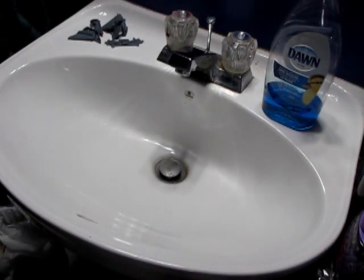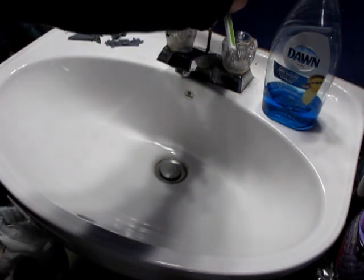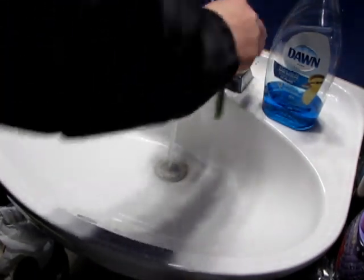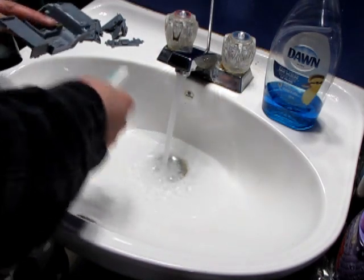So now we've got our parts all together. We're going to wash them. I'm going to use some Dawn because it helps wildlife. Anyway. All right, we want to clean all the sanding dust and everything off. I'm just going to put a little nice warm water.